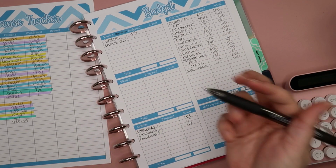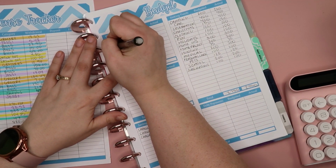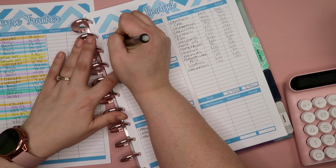But we do know then that for week 4, I apologize for flipping back and forth. I like to have my planner folded in half. It just makes my handwriting neater.